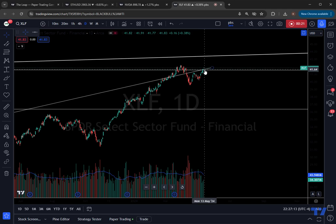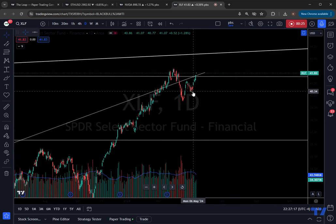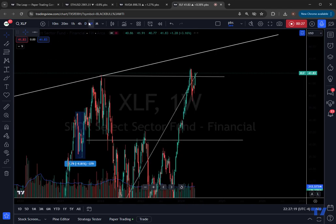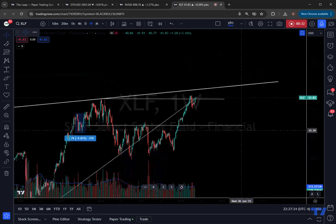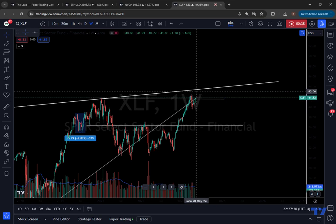Financials ended up closing the week very, very strong. And really, if you look at the trend, financials has just been grinding higher since it had this couple week pullback. It's pretty much recaptured this entire pullback in the trend, which does suggest that financials actually want to probably push higher in the near term.